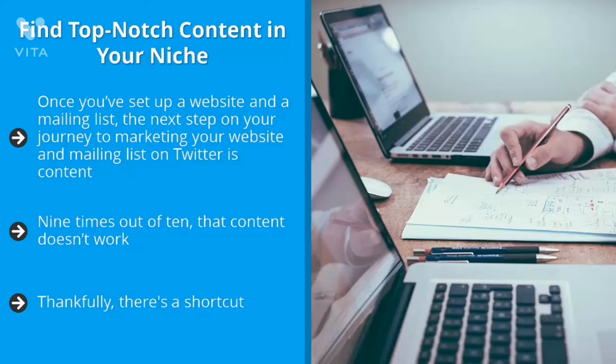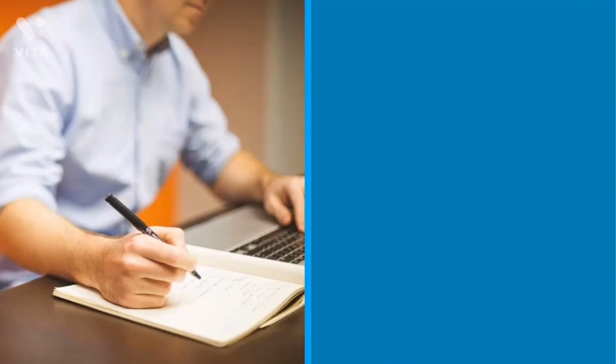Look at the social media accounts of influential people or companies in your niche. Look at the content they're sharing. Pay attention to how many social signals they get. Do they get a lot of retweets, likes, favorites? Do they get shared a lot on Facebook? Using this objective social signal information, select their best content and reverse engineer it.